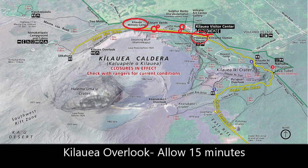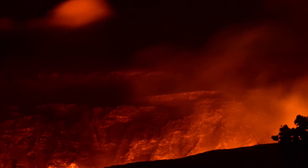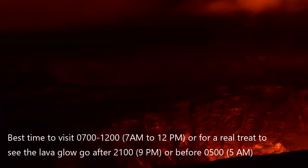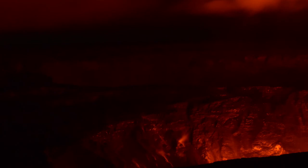Now let's continue on about another mile down the road on the left-hand side, which is the Kilauea Overlook. Allow anywhere from 15 to 30 minutes to enjoy the view. Now I took this photo of Halemaumau at nighttime from the Kilauea Overlook. The best time to visit during the day is between 7 o'clock in the morning and 12 o'clock in the afternoon. If you want to see the lava glow, the best time to go is after 9 o'clock at night, or if you want to be there really early, before 5 o'clock in the morning.